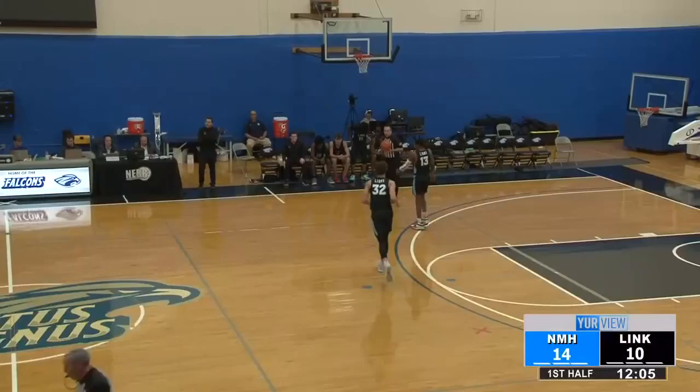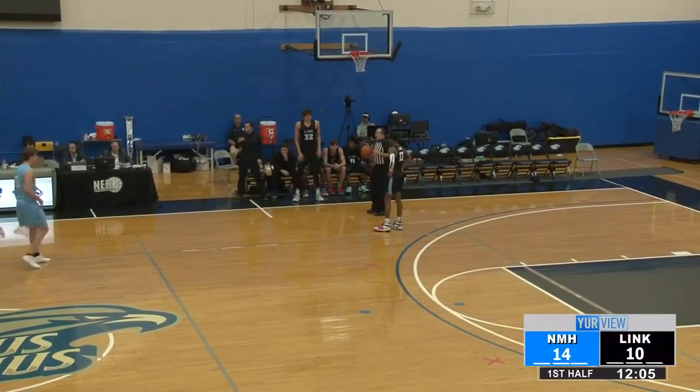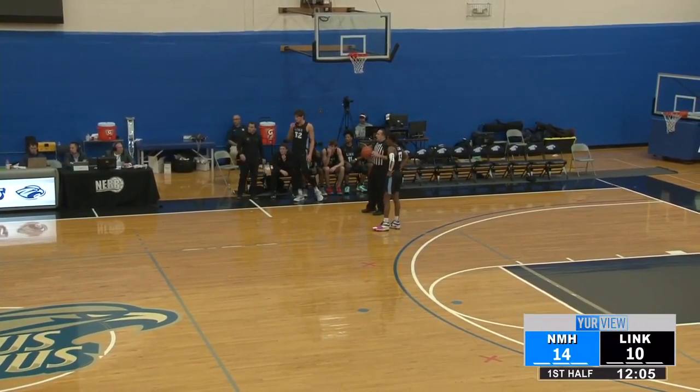Well, Ervin looked frustrated there, and I think the reason being is he's the one who looks bad on that turnover, but I don't think that was necessarily his fault. I think they were running a certain action, and somebody else was in the wrong spot.